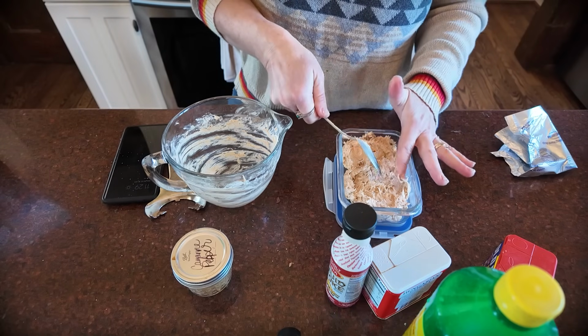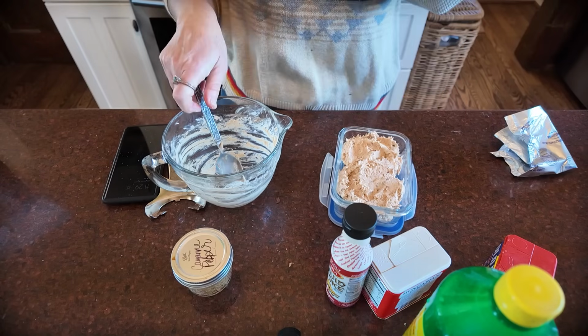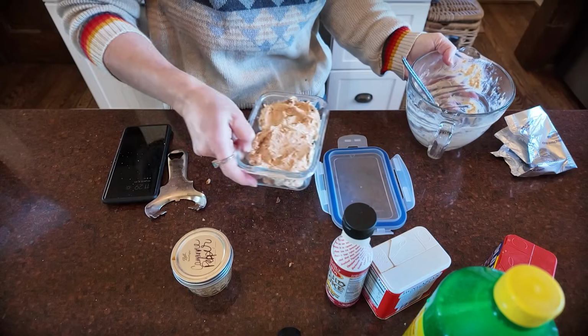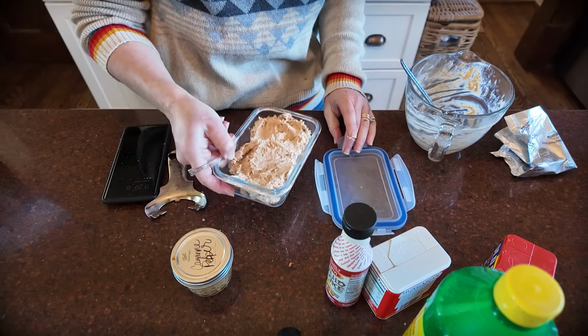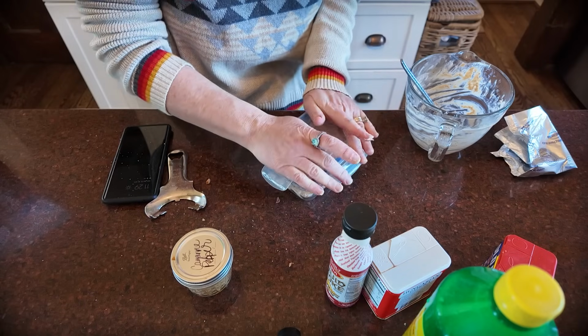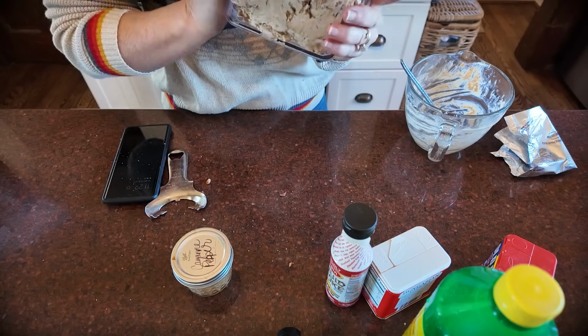And yummy, yummy. Now you could add like grated onion to this, some chives. The world is your oyster or your salmon, and you can make it how you like. We'll make this sometimes and carry it to the cabin for quick treats.